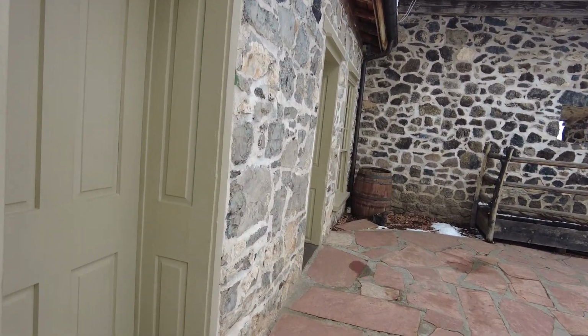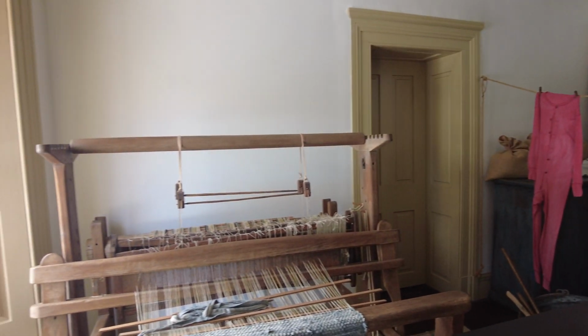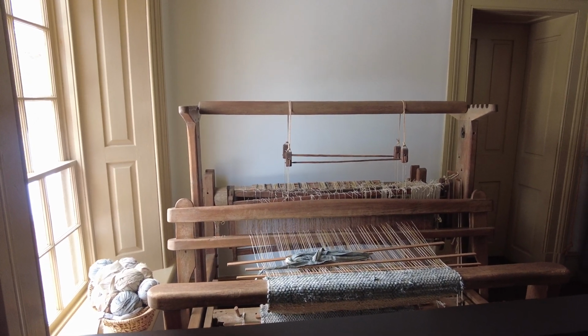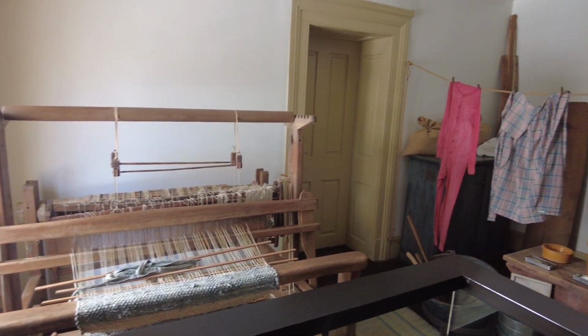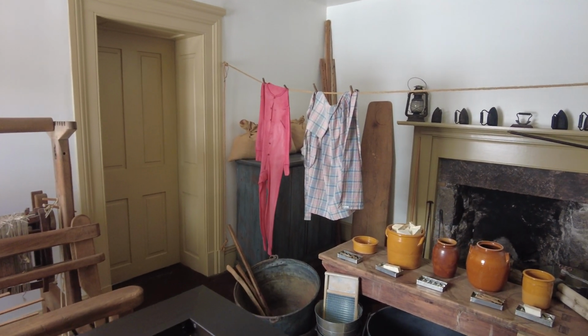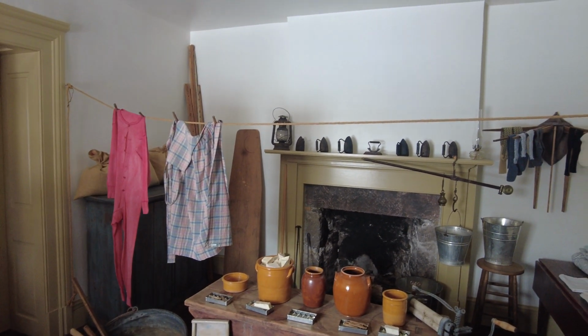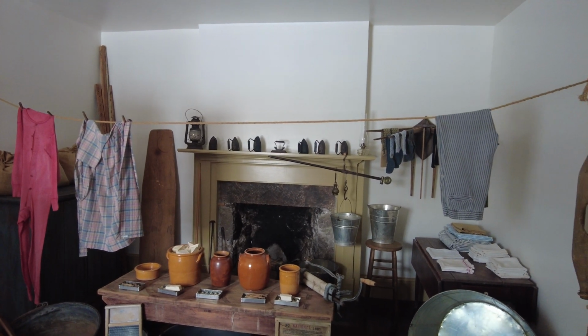And then this next room here is the washing and weaving room. So here is where you can make rugs, and then all the other ways you would wash clothes. The irons, you would take the irons and put them over the fireplace to get them hot.